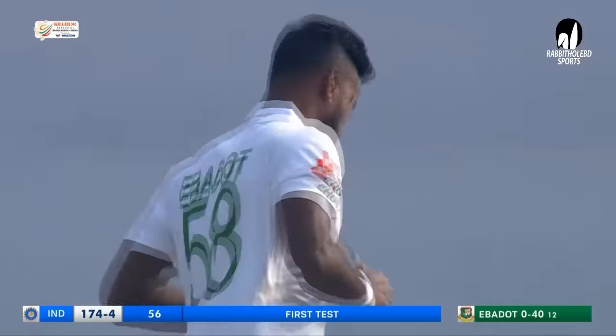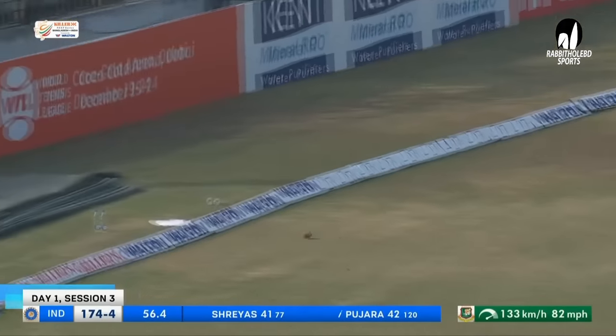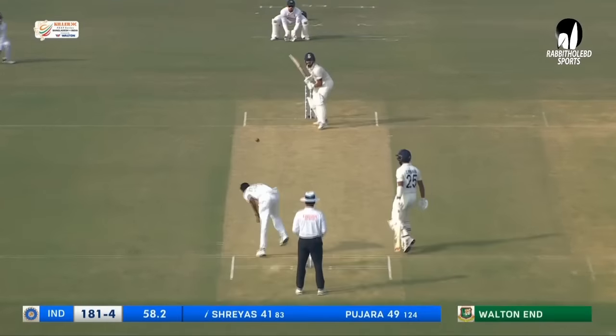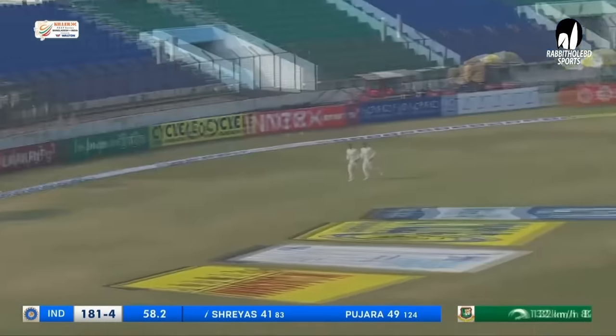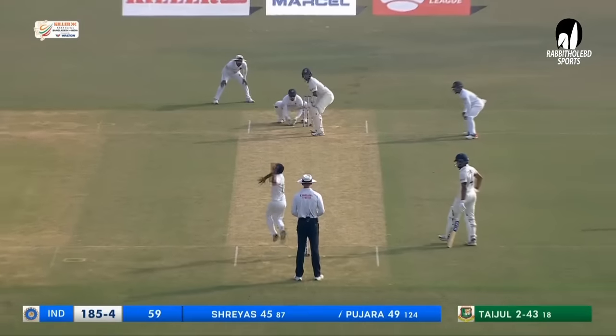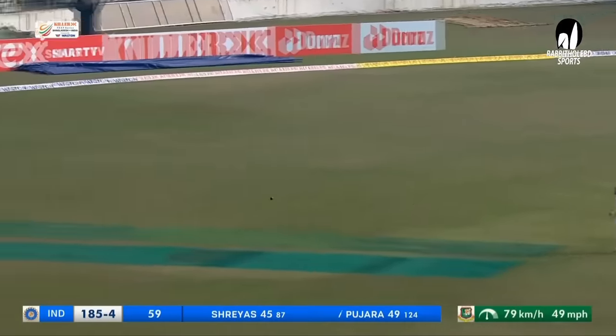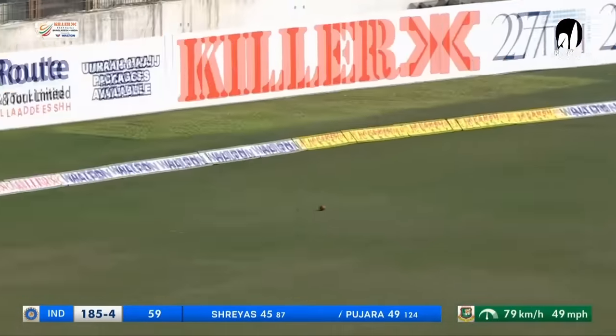Good line. Just outside the off stump. Lovely shot. Punched away in Pujara's style off the back foot for four. Yet another comeback. Glorious shot. We were talking about runs, and that's got to be four. Brings up the 50 for Pujara.